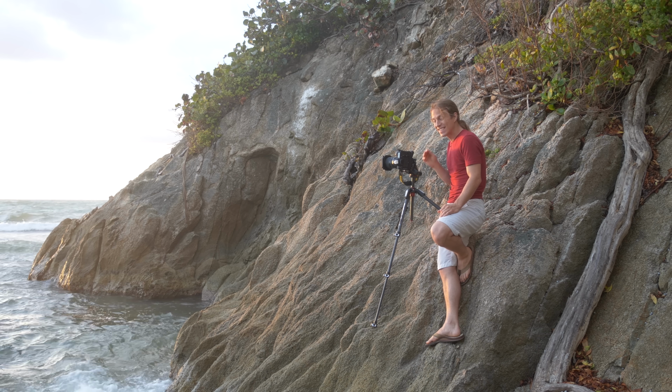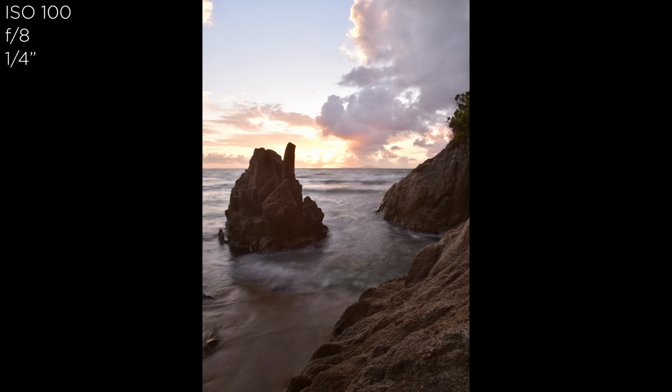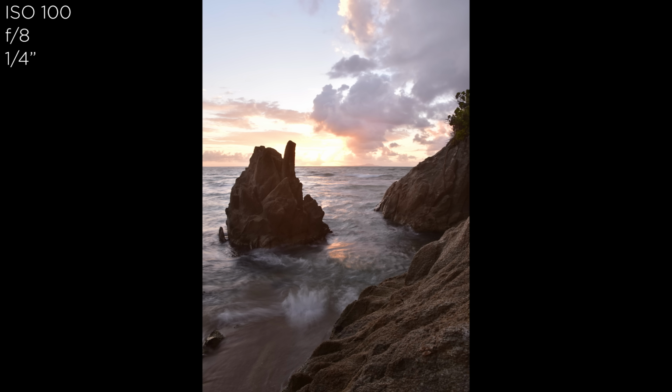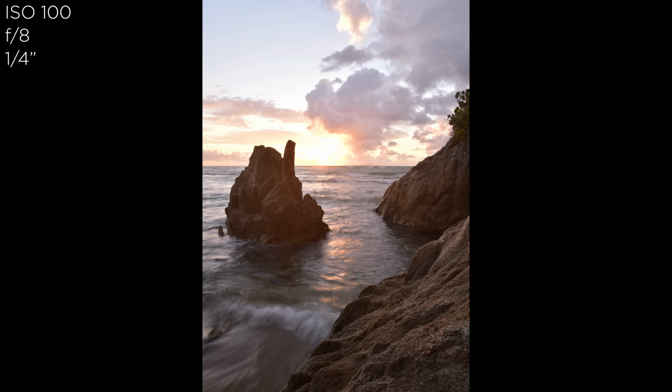I'm going to keep on the 6-stop neutral density filter and take my shutter to around 1/4, play with some shots where I have various waves hitting the rocks, trying to blur them in fun and interesting ways.